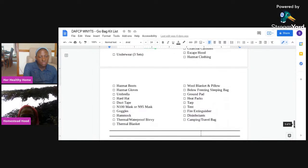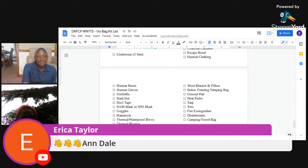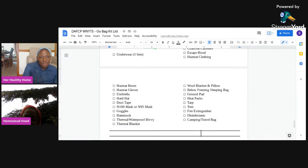Means to stay warm: pillow, blanket, a wool blanket, a sleeping bag that goes below freezing. That's if you don't have a spouse. If you have a spouse, y'all know how to stay warm.